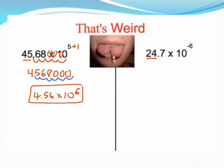Okay, so let's see if we can apply that shortcut here. I have 24.7 times 10 to the negative 6. Again, I could expand it out, undo it and then rewrite it correctly. The shortcut way to do it is to move this one spot to the left. I want 2.47 times 10. Now to what power? When you add a power of 10, think of your rules of exponents, you are adding an additional power of 10. So I'm going to add 1 to that negative 6. So what's negative 6 plus 1? That's negative 5.